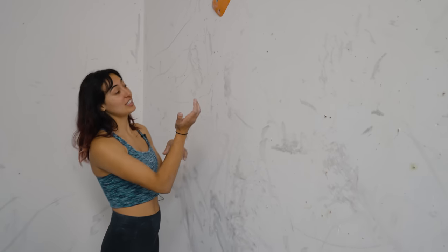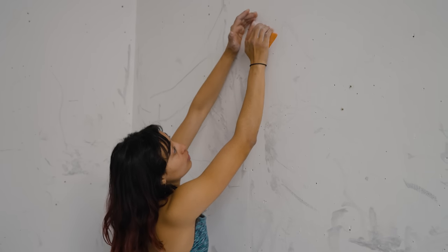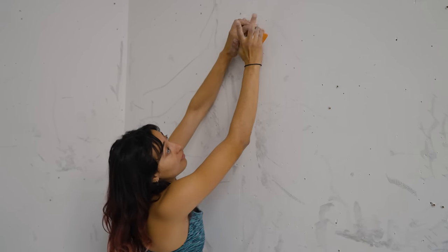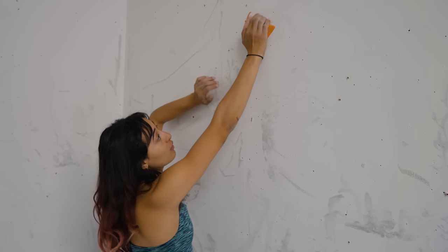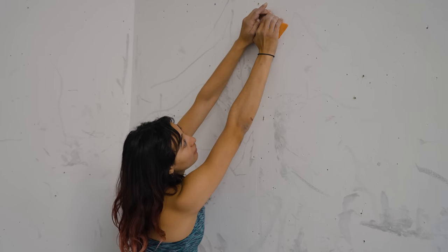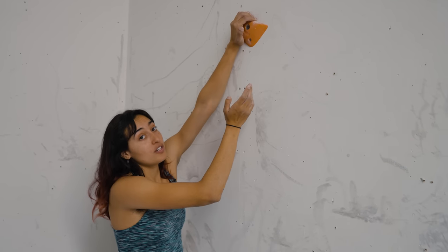Next, we have the edging section, and the two key moves on this are the piano match and the high step. For a piano match, basically that means you have one hand on the hold, but you want your other hand on there. So you slowly introduce the other hand while you lift off the hand that was already on there. The key tip is to go slow and slowly work finger by finger your hands into the position that you want to be in.